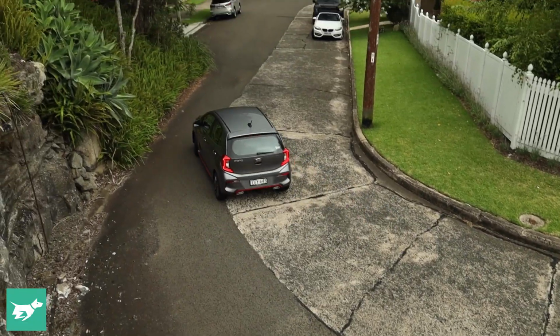You can of course opt for a much more enjoyable 1 litre turbo 3-cylinder engine in the GT, so one step up from this. It's only about $1,000 more than this car, but it is only available with a manual gearbox. So that might put some people out of consideration for it, but that really suits this little car well, and it's a little bit lighter than this engine. So with that engine, the Picanto weighs under 1,000 kilos, whereas with the auto gearbox and the 1.25 litre engine, this weighs just over 1,000 kilos.